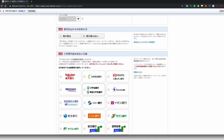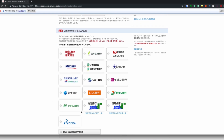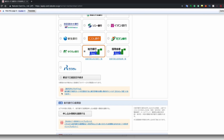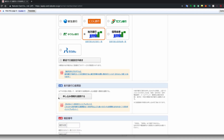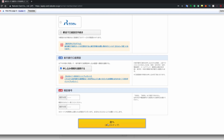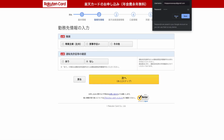Here is the bank, so you have to connect the credit card with your bank. In this case, it's the regional bank I use. The next one is going to ask you if you want to have a Rakuten bank account. And the next one would be only the PIN for your credit card. And that would be the next step.